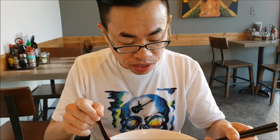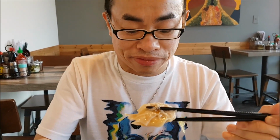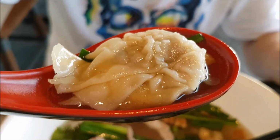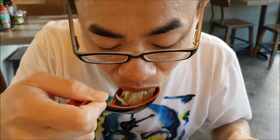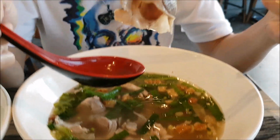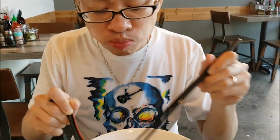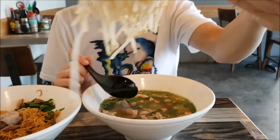Mmm, really good. Gonna try a piece of the wonton here. Some pork fat in here, some chives. Look at this. I'm gonna eat a piece of the pork now. Look at that beautiful piece of pork right there with some fat on it. I'm gonna add some bean sprouts into this.